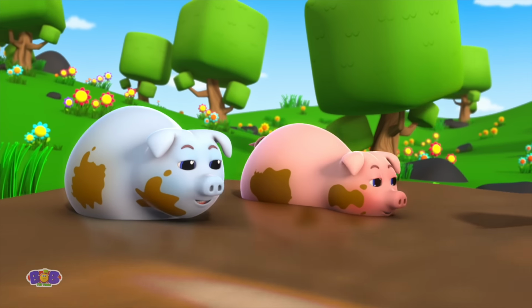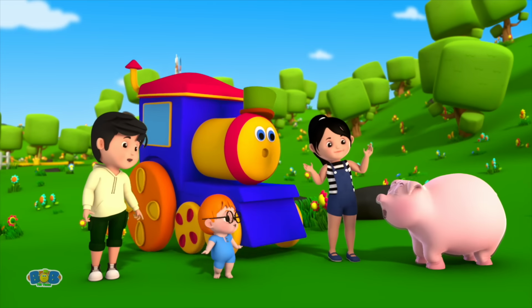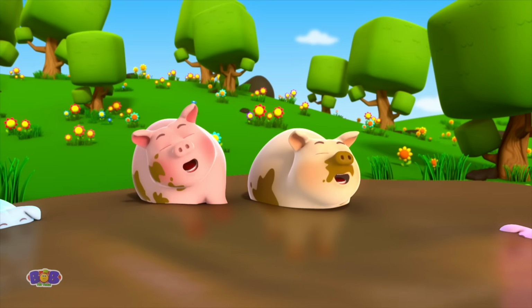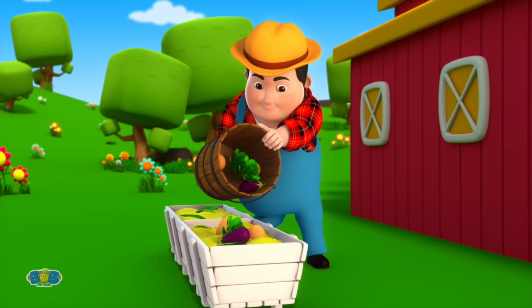And on his farm he had some pigs, E-I-E-I-O. With an oink oink here, oink oink there, here an oink, there an oink, everywhere an oink oink. Old MacDonald had a farm, E-I-E-I-O.